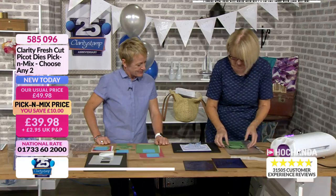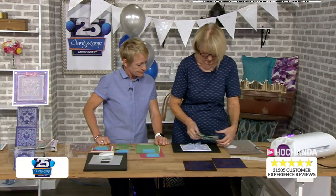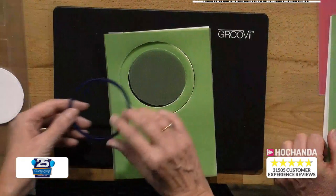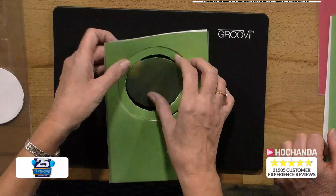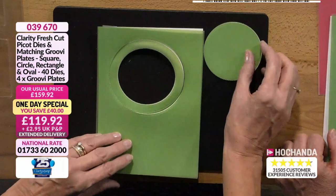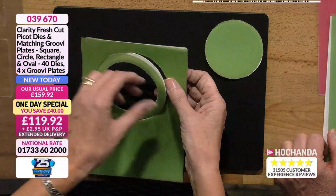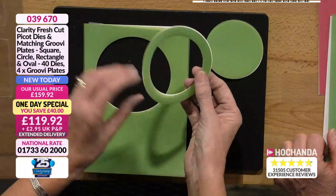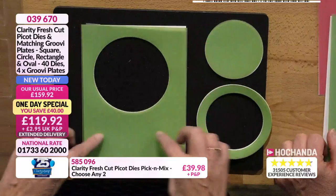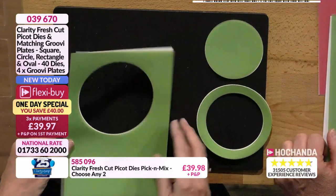So there we are. Now then, if I put that there to show you, here's where you cut down on your waste. So I've actually got a circle I can use at another time. I've also got my frame that I'm going to put on my card. And if I'm very careful, I can cut a square on that. And I've also got an aperture.